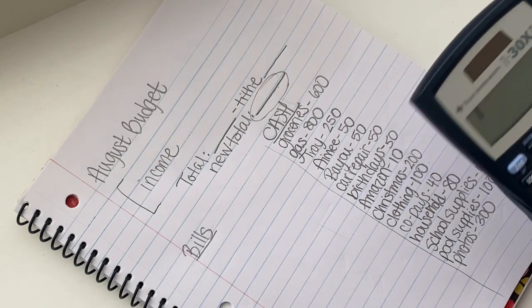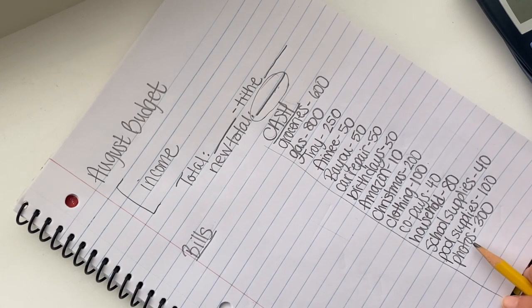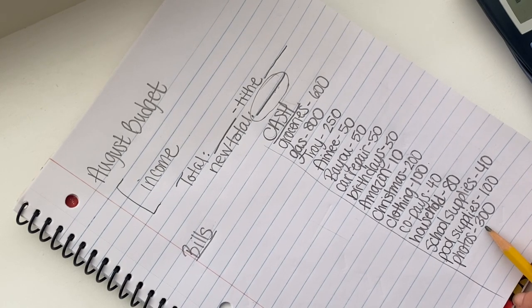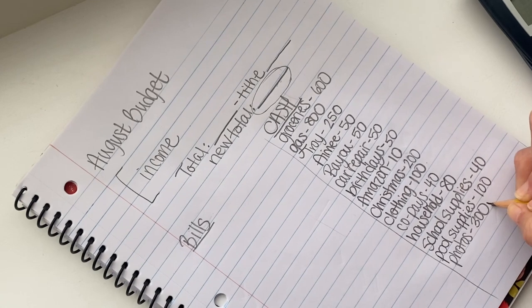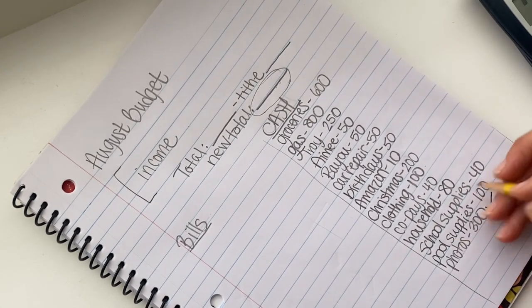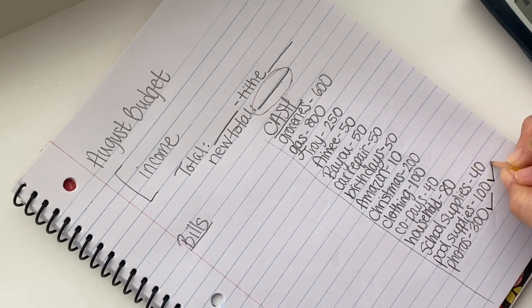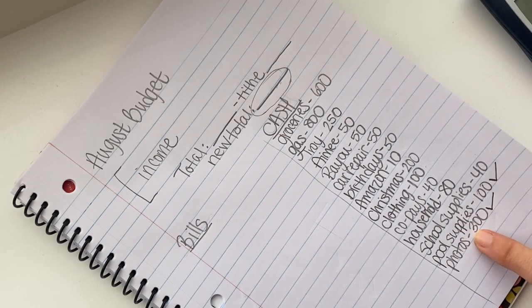Okay, I got out my trusty calculator here, but I'm actually going to show you what I do. Some of these categories I don't need to pull cash for, like photos, because I actually already have done that and I've already spent it. So I went ahead and pulled it previously to making this video. And so I'm just going to check it off that it's already been fulfilled. Also the same with pool supplies for my husband. We already did that this weekend, so I don't need to pull these.